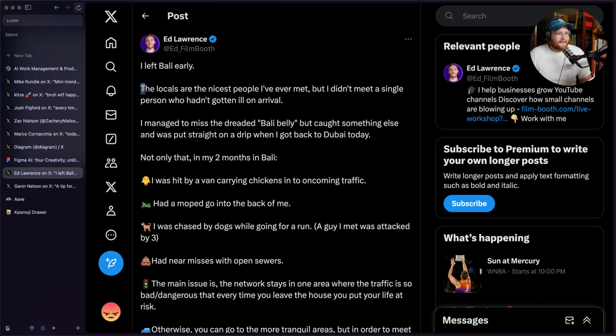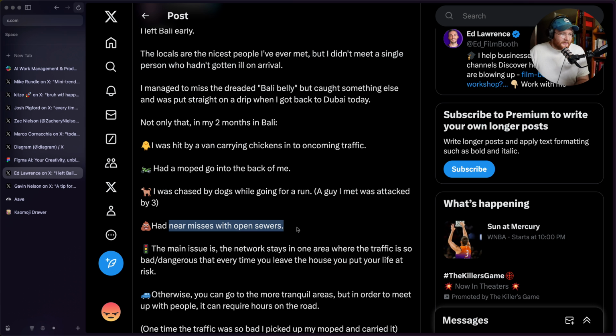He says that the locals are so nice, but I didn't meet a single person who hadn't gotten ill. So he's talking about open air sewers. Like, what is a near miss with an open sewer? Did he want to step into it or something?